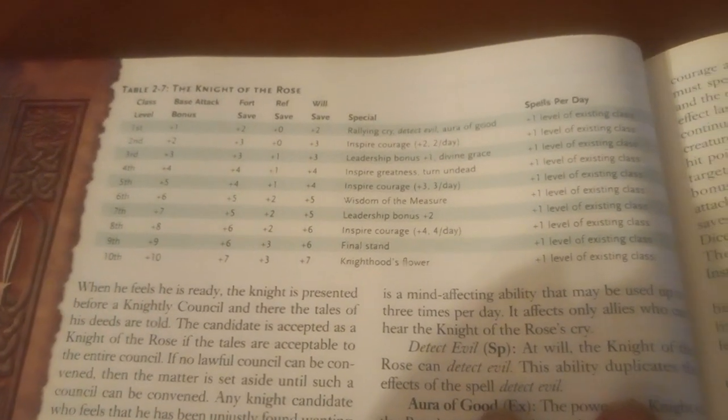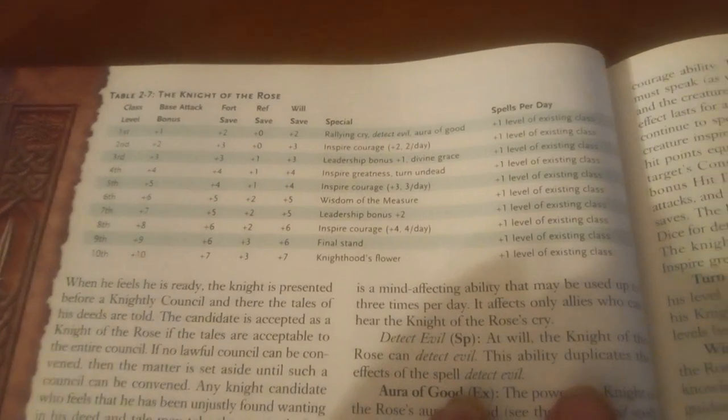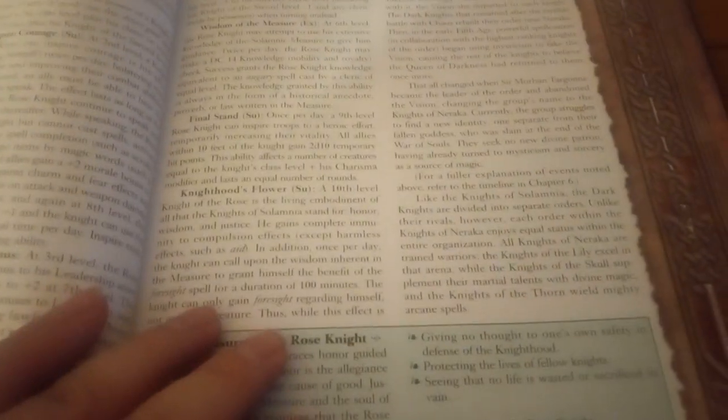And then we're starting to get here into prestige classes. Knight of the Crown. Knight of the Sword. Knight of the Rose. Those guys were pretty cool. There was that one character who was a member of the Knight of the Rose. I can't remember his name.